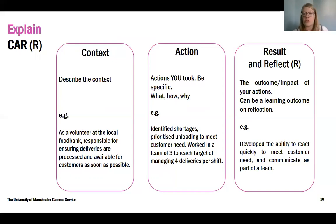And then what was the result? What was the outcome? What did you achieve? Did you improve something? Can you include any feedback that you had? Or can you quantify it? So did you meet a particular target, for example?